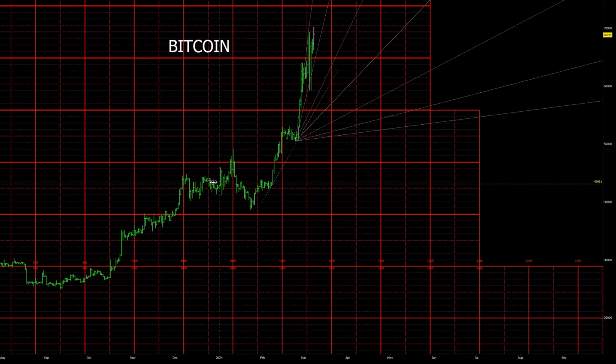And remember, this is on a daily. This is not like a weekly or something. This is on a daily basis. And this line here, can you see that gray line? Yeah, I can see it. That's a four by one.